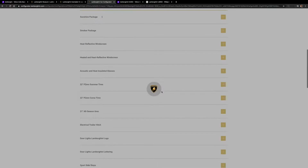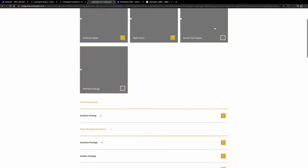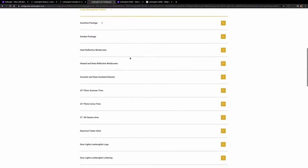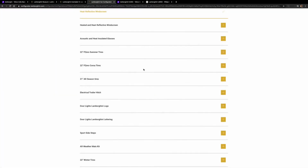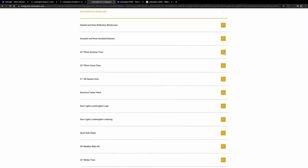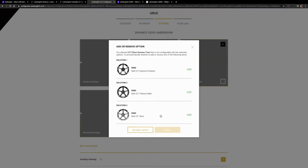Auxiliary heating, smokers. Ignore the error messages, guys. Right? So, what else? Sunshine, smokers, heat reflective windscreen. Yep, I think I may need that. Pirelli P Zero. Okay, it's all fitted on P Zeros. Okay, I'm gonna go with 22s of Pirelli summer tires, electrical trailer hitch support sides.